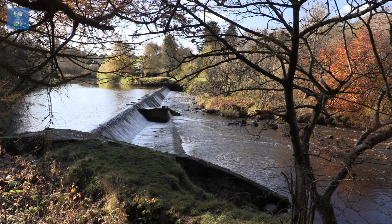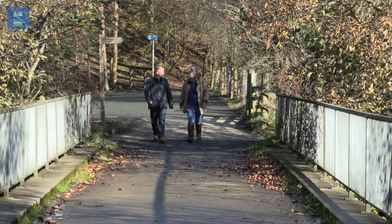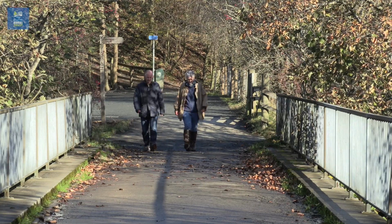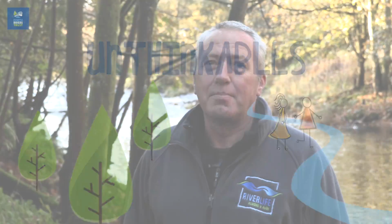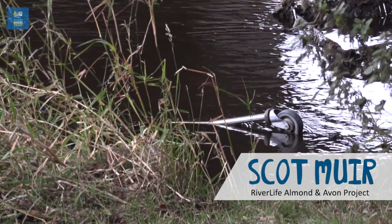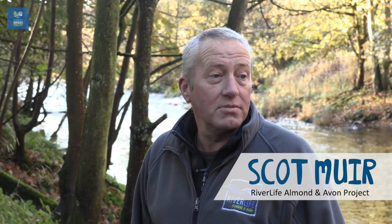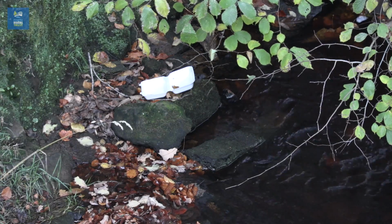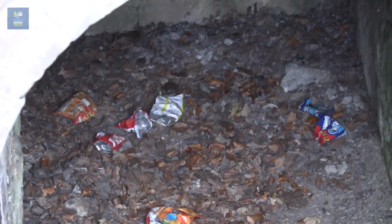It's just a great place to come, get away from the stresses of life and just enjoy your surroundings. I find lots of things in the river. Shopping trolleys are a big issue for me. They're dangerous, they're unsightly. I find household waste ranging from double beds, wardrobes, microwave ovens, children's toys, bicycles, scooters, motorbikes, bits of cars. All these things are not supposed to be there.